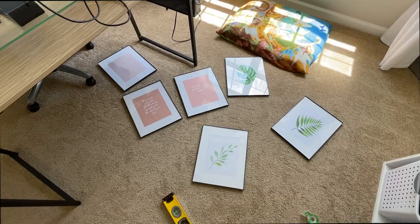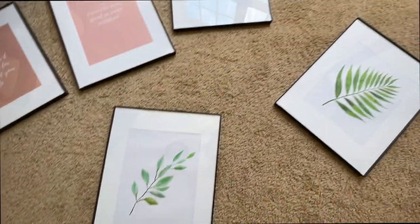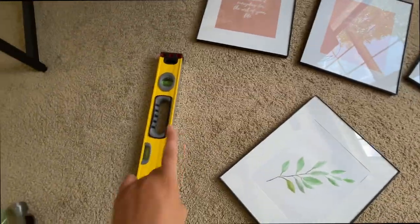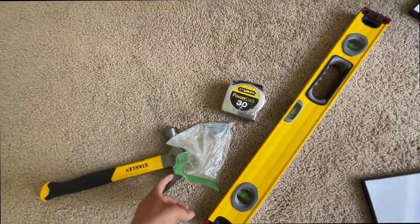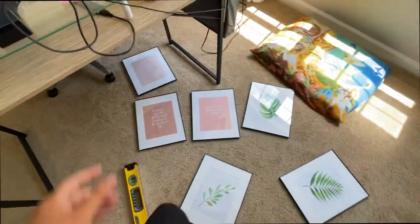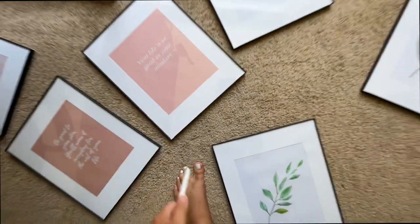But anyway, so I'm going to put these in there. So I have all of my prints in the frames, and I love, love, love how it turned out. So now to hang. So we need a level, a tape measure, nails, and a hammer. And then a pencil or a pen to mark the wall.